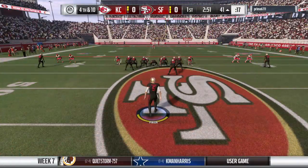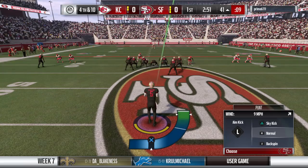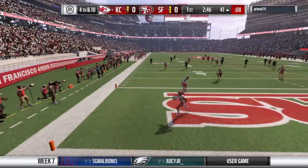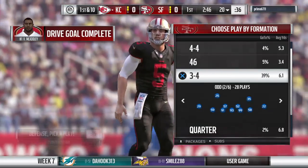So on 4th down, out comes Bradley Pinion to punt this one away. And a bit of a mistake there. This is well into the end zone for a touchback. And now here comes Kansas City.